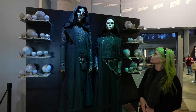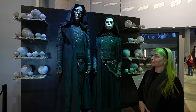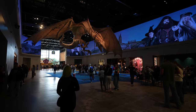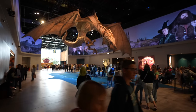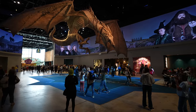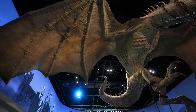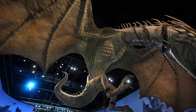Right from the get-go, we have the dark arts, some Death Eaters here. This is a nice welcome to this place. Would you look at that? Oh, wow. We're not even in the main attraction, really. This place is massive, like glorious. Right now I'm standing underneath the dragon and I cannot get over how massive this thing is. I'm kind of fearing for my life right now.